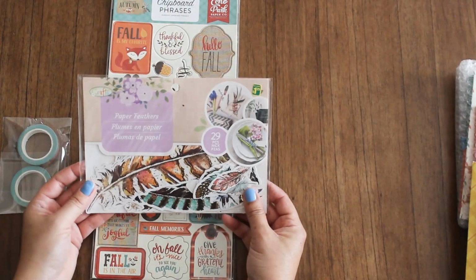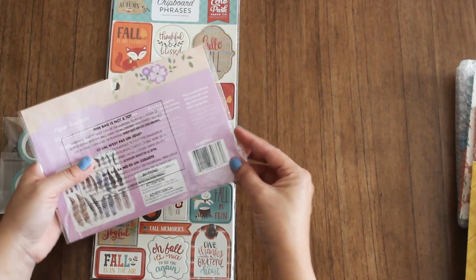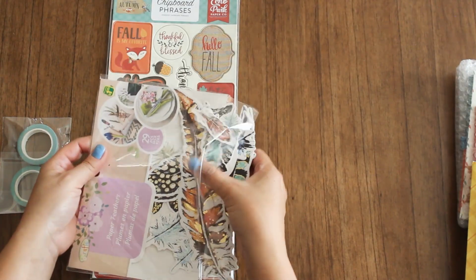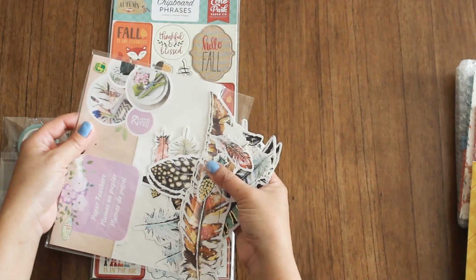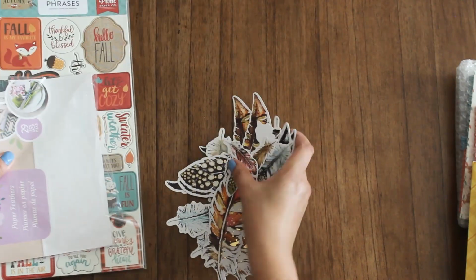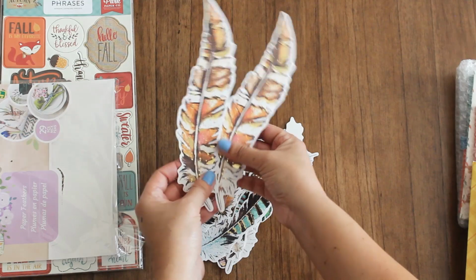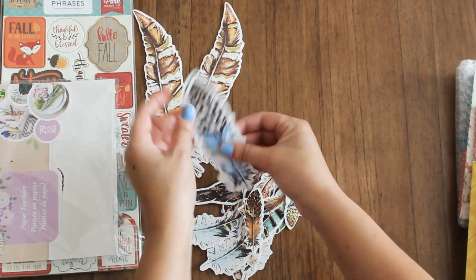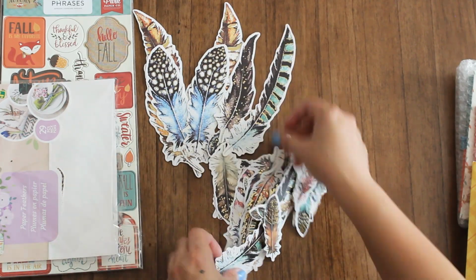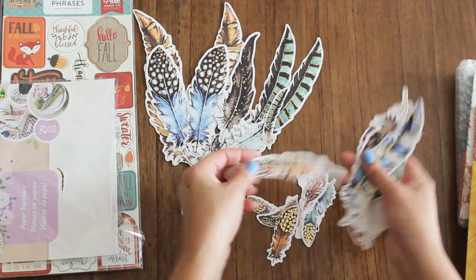What is this? Paper feathers. I love it. I love birds. Again, 29 pieces. Let's open this and see. These will be perfect for my art journal. Oh my gosh, and collaging. There's so many in here. Hold on. Let's see. Wow. Look at that big one. I love gold foil. So we have some of these. Wow, these are so pretty. Look at the variations in the colors of the feathers. That is so cute. There's a tiny one here too.